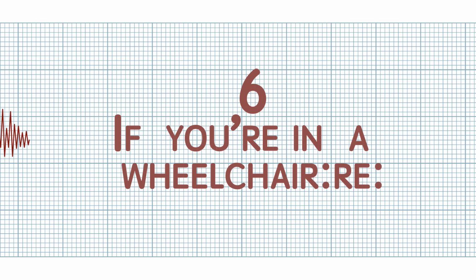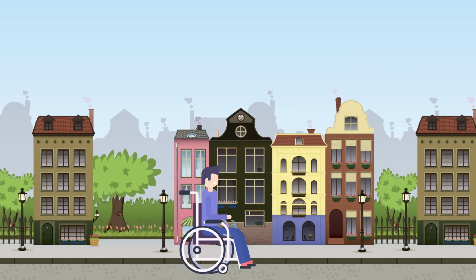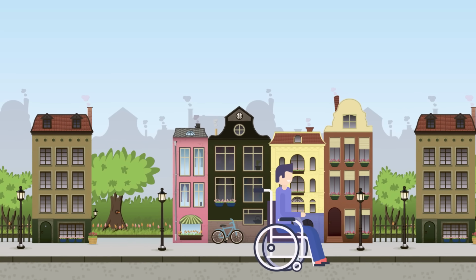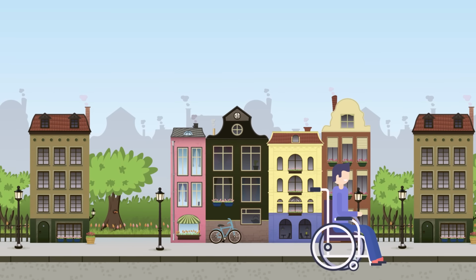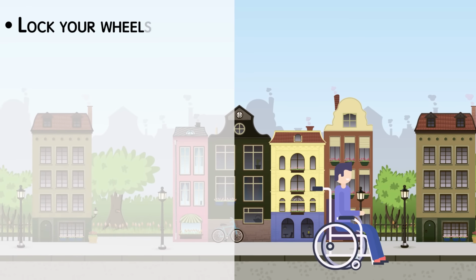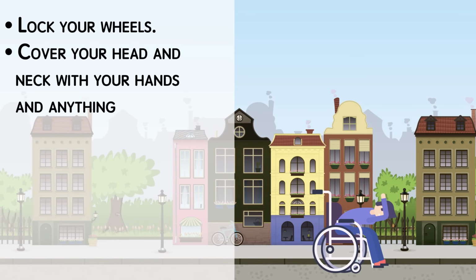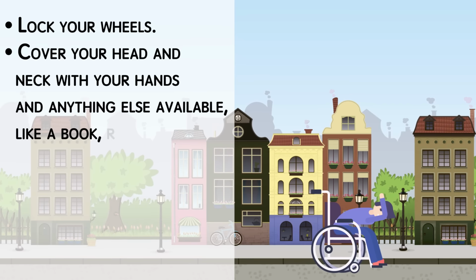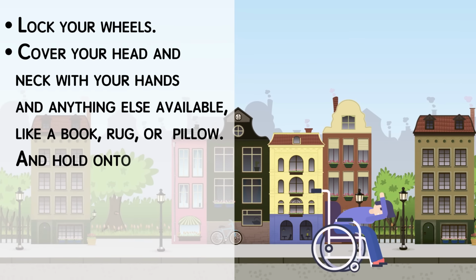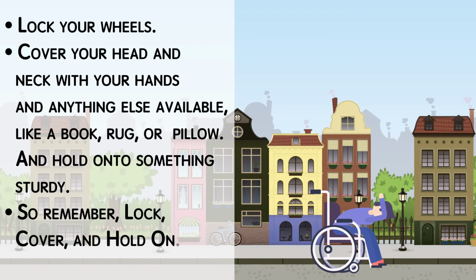6. If you're in a wheelchair. In case you're in a wheelchair and you see and feel an earthquake starting, look around for shelter. Try to get there as fast as you can. Then, lock your wheels. Cover your head and neck with your hands and anything else available like a book, rug, or pillow. And hold on to something sturdy. So remember, lock, cover, and hold on.